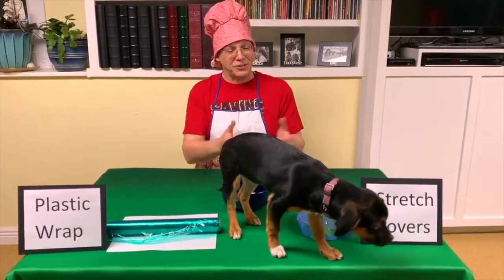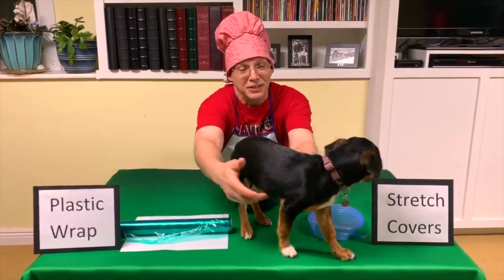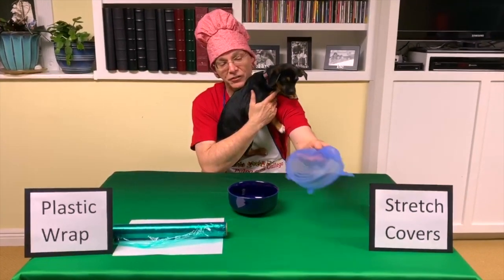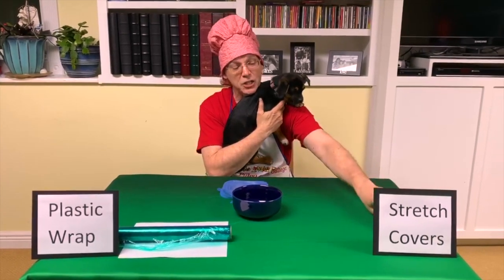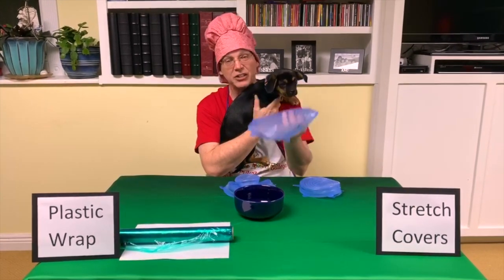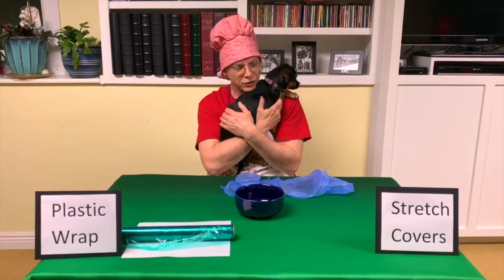That's correct. She went to the stretch wrap. So let's show you why. These things can cover our bowl and be used over and over again. And you can get all different sizes from small all the way up to large. And you get to use them over and over again. This usually just gets tossed away. Let's go to our next one.